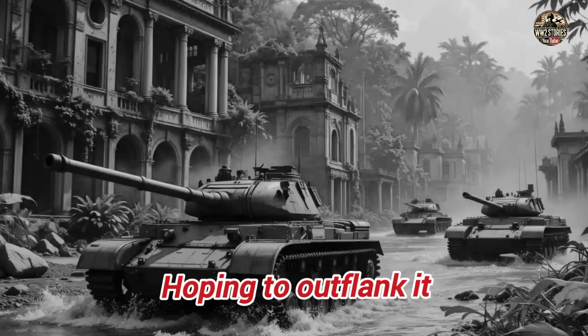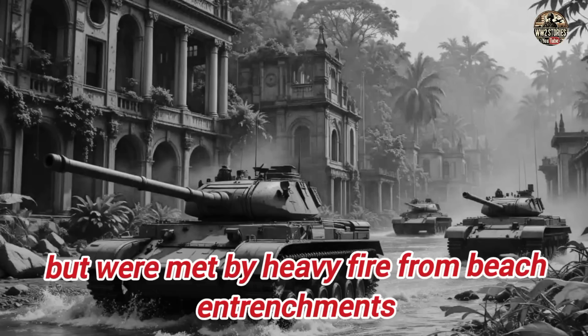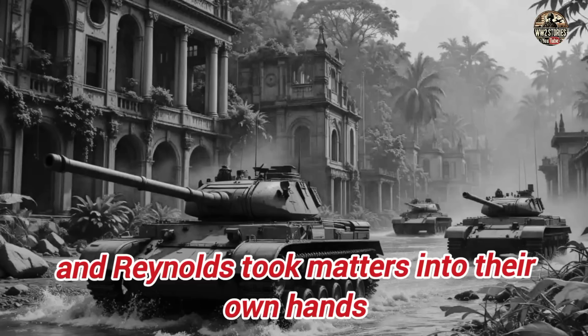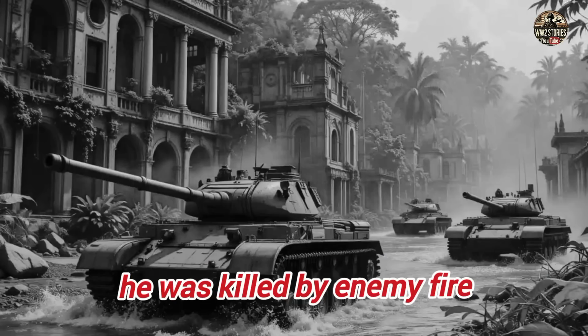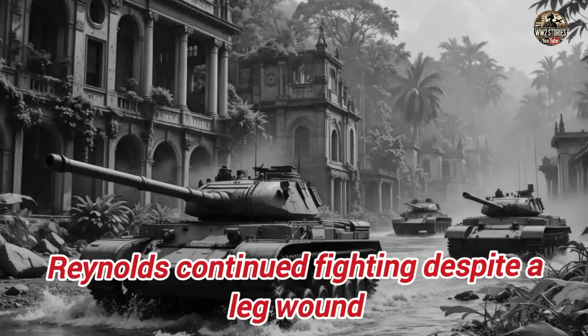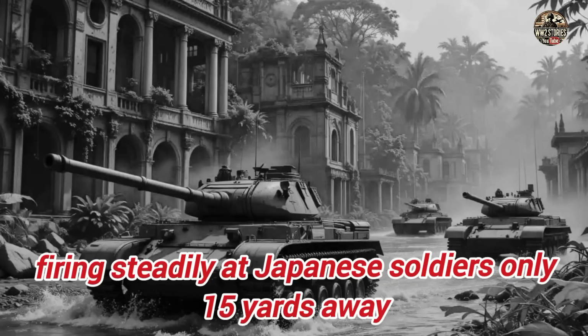Hoping to outflank it, a dozen Marines crossed Sycamore Boulevard, but were met by heavy fire from beach entrenchments. Isolated, the squad led by Lieutenants Roy Wood and Reynolds took matters into their own hands. Platoon Sergeant James Adams charged and gunned down a machine gun crew before he was killed by enemy fire. Corporal Robbins fought fiercely before falling as well. Reynolds continued fighting despite a leg wound, while Tucker stood upright behind a shattered tree trunk, firing steadily at Japanese soldiers only 15 yards away.